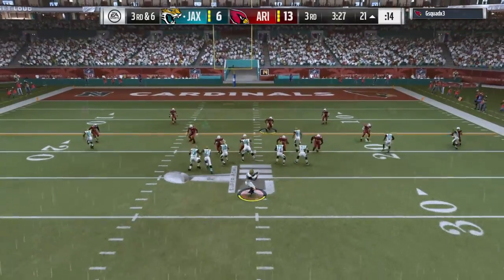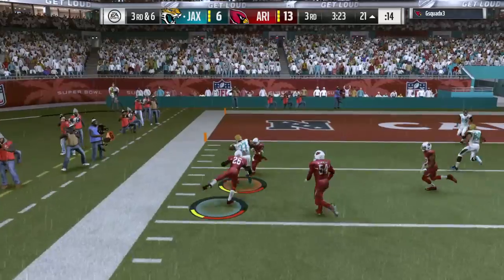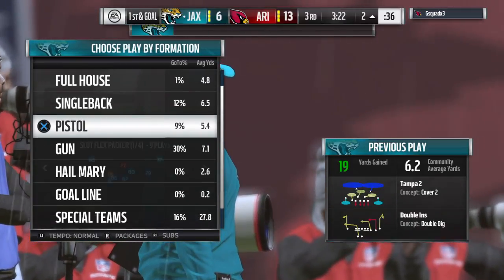Let's go. On 3rd down, Bridgewater. Throwing for his running back, and he's got him complete. 19 yards on the pickup there, and now they'll have it 1st and goal.